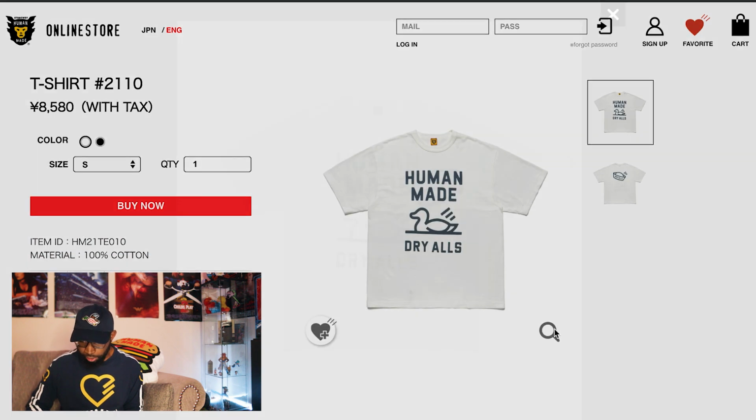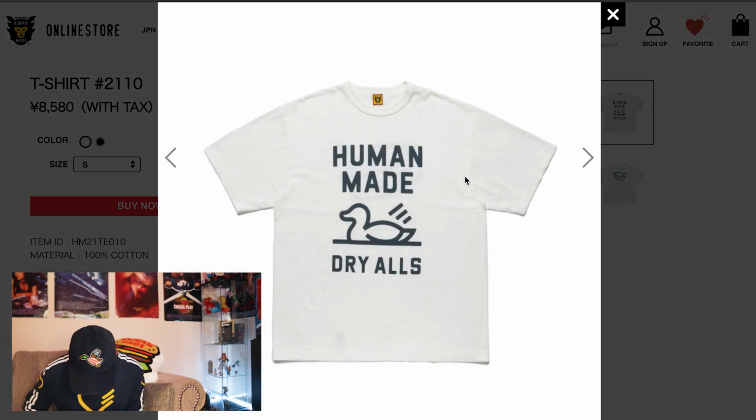All right, so this is the white tee version. It looks like a really dark blue. That's what I'm thinking that print is, like a dark blue. But we'll find out once the package comes in. Then I'll know what color it actually is with the print. This is the tee that I got.